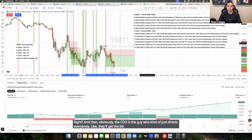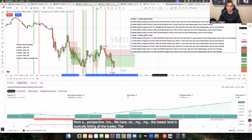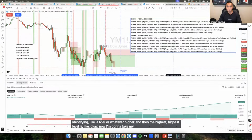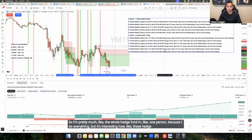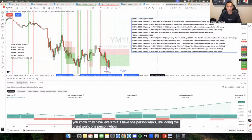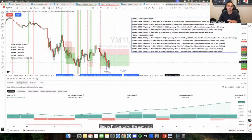So basically, if you're looking at this from a perspective, the lowest level is listing all the trades. The second level is what I'm doing here, identifying a 65% or whatever higher. And then the highest level is, okay, now I'm going to take my target entries, right? So I'm pretty much the whole hedge fund in one person because I do everything. But it's interesting how these hedge funds work because they have levels to it. One person is doing the grunt work, one person is doing the execution, and one person is giving the target entries.